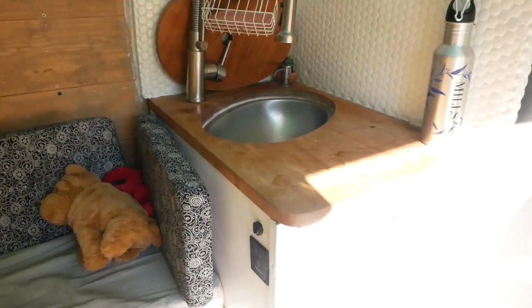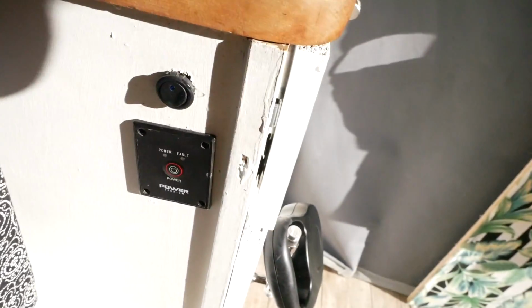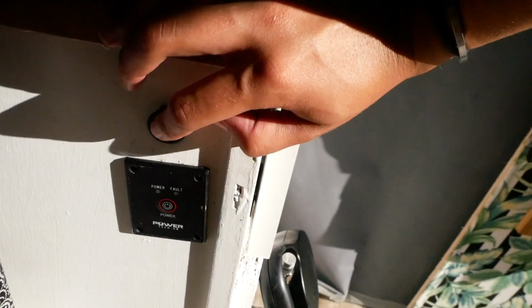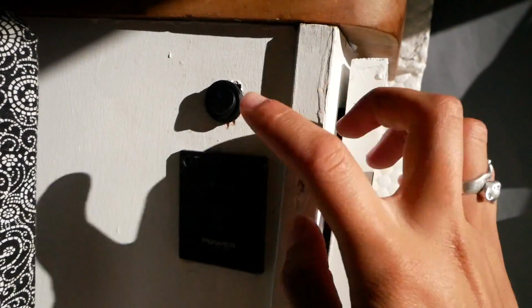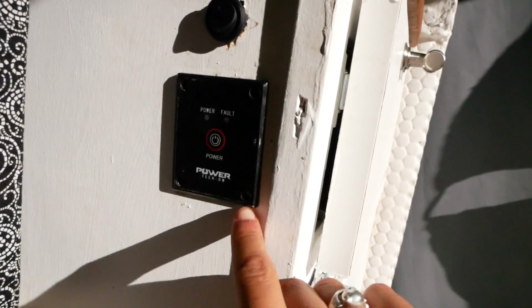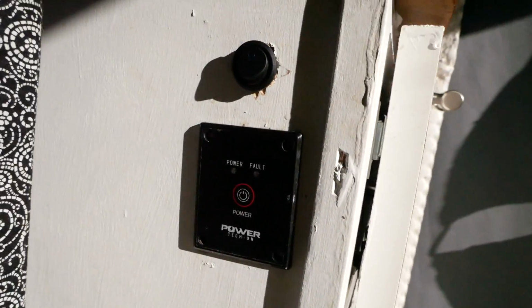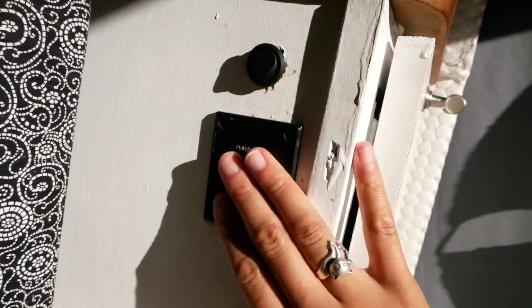Oh, and then this button here is the water pump switch. It turns on the pump. And right now my piping is kind of leaky, so I have it off and I just turn it on when I need to use it, but that's something I need to fix so that I can just keep it on and then use the actual faucet handle. And then this is my inverter power button. Kind of just haphazardly put those in, but it's nice to have them mounted.